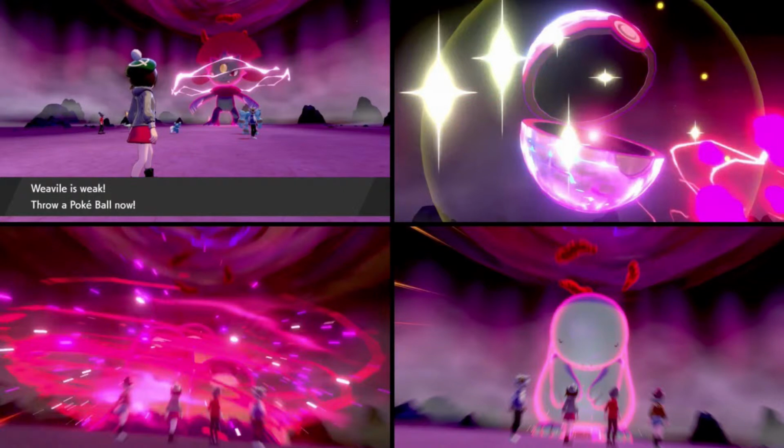Also, something else that was shown in the gameplay trailer is that gym leaders will also be able to Dynamax their Pokemon during a gym battle. And now it's time for our next bit of news from the Pokemon Direct.